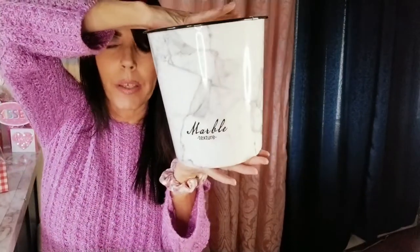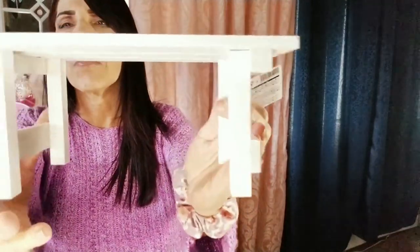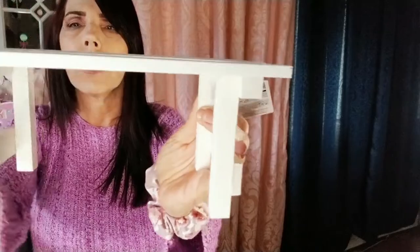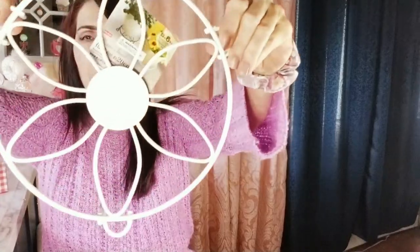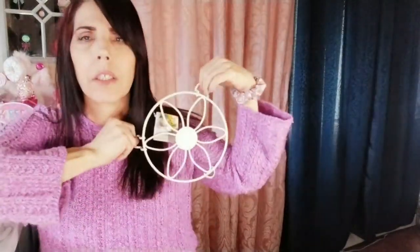It's just a little wastebasket, $1.50. This was in the garden section. This little cute picnic table made from real wood, and I have some ideas for that. And this is supposed to be one of those little plant stands, and I don't think that's what I'm going to use it for, because look at this. It's got this pretty flower on it, like a daisy. So I'm probably going to use that for a DIY.